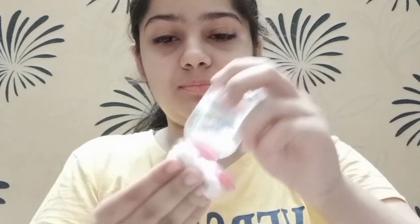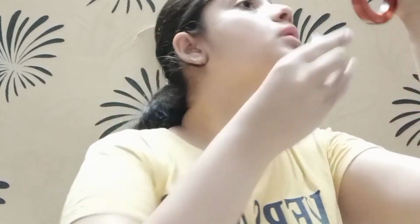So guys, let's move to the liquid eyeliner. Liquid eyeliner अच्छे से remove हो जाता है. You can use it on a daily basis, but liquid eyeliner हमारी eyes dry कर देता है. तो so do apply moisturizer before liner.